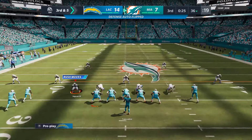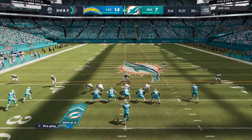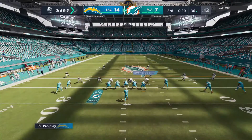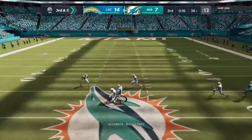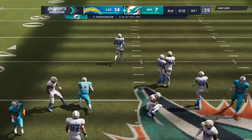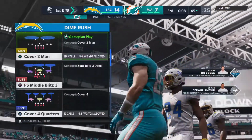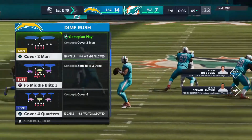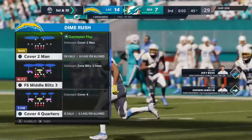So 3rd and 5, defensively expecting pass. They've got 6 DBs out there. Tagovailoa working out of the gun. That's taken in by the tight end, Josiah DeGuara. And he's brought to the ground with another first down at the Chargers' 45-yard line. Rookie to rookie on the hook up there, and it's a first down. 45-yard line.